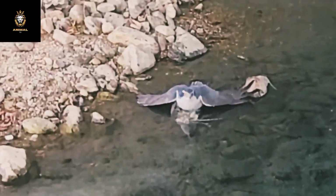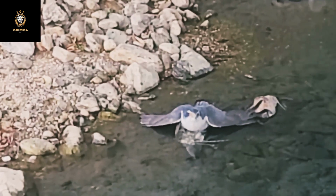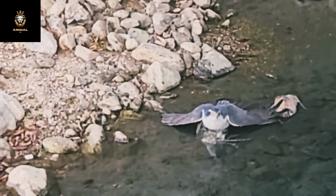After drowning a bird, a goshawk drags the dead bird out of the water and flies to a better hiding place so it can eat the bird in peace away from onlookers or possible intruders looking to steal it.